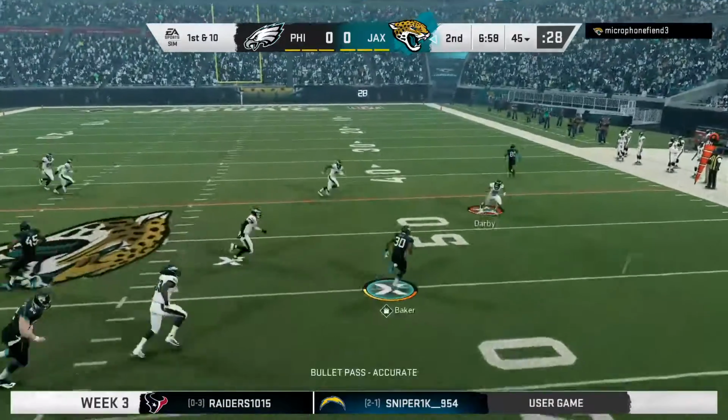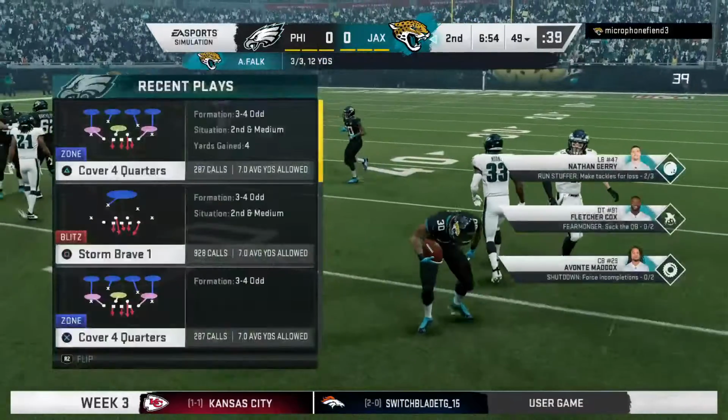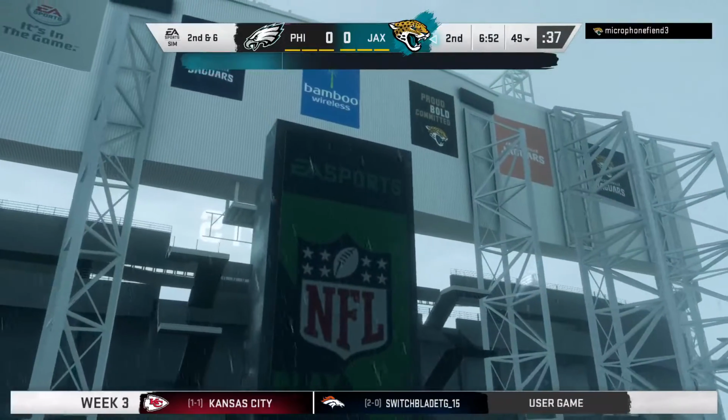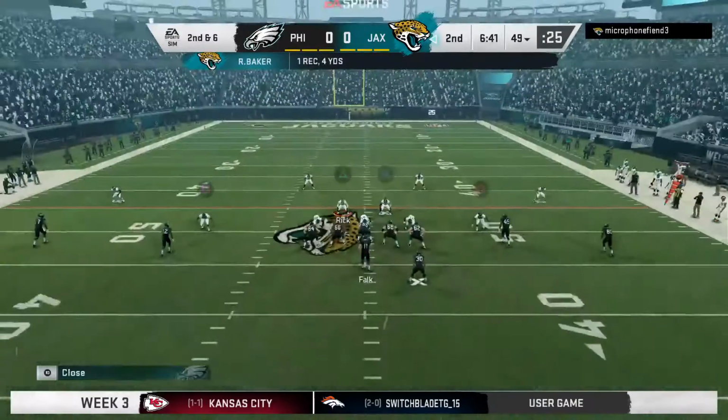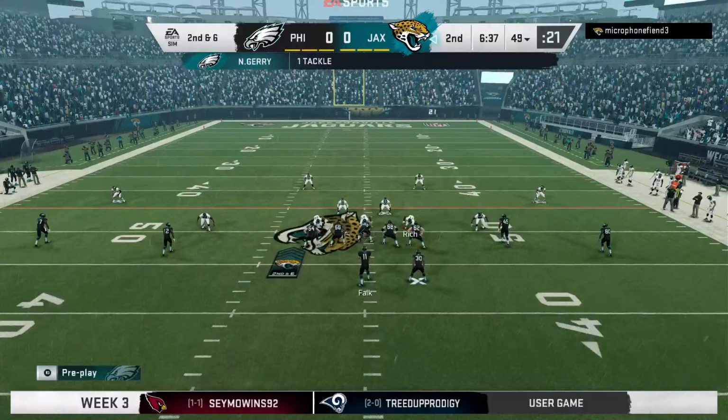Falk now, a first down throw. And he's going to find his man out of the backfield. That's complete. A gain of 4 on the play, and that'll make it 2nd down. 4 yards on that last completion, so that sets up 2nd and 6.